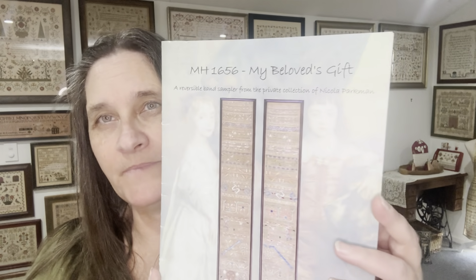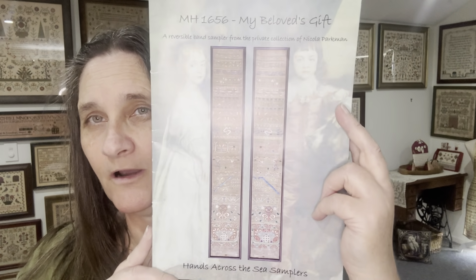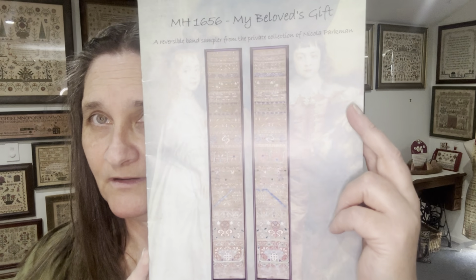And I decided I was studying MH 1656, My Beloved's Gift. This is a long band sampler from Hands Across the Sea Samplers. This is absolutely gorgeous. It does take a little bit slower because it's not 1/2, it is 1/3 for most of it.